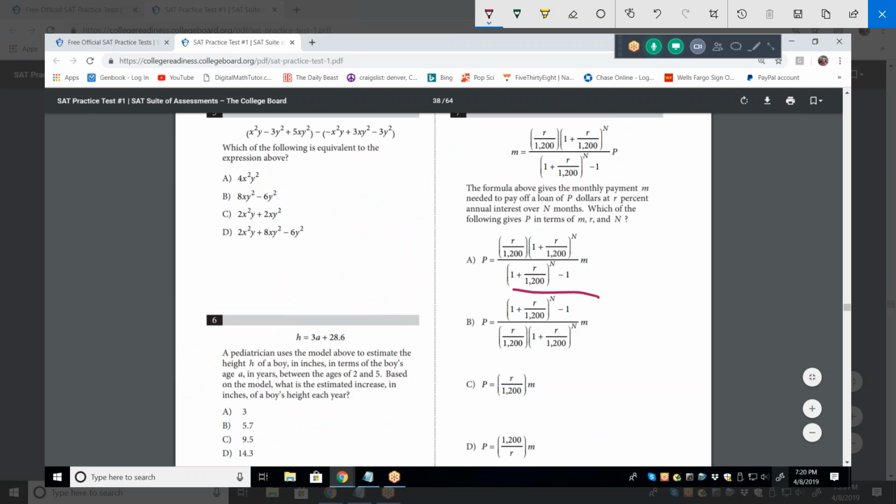It's this one right here, and we didn't have to know what R was, we didn't have to know what capital N was, we didn't have to know what P was. All these things they give you are totally irrelevant to the solution of this problem. Because all you have to do is know how to solve an equation and turn it around.